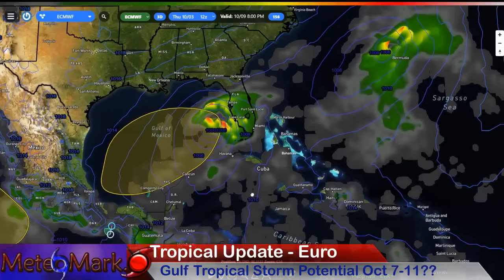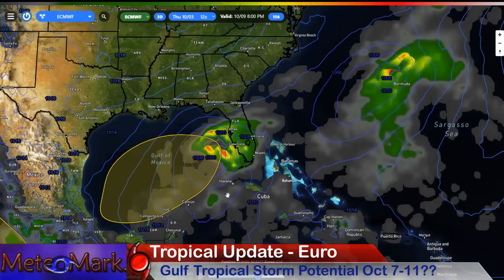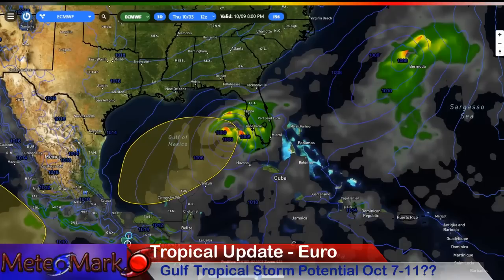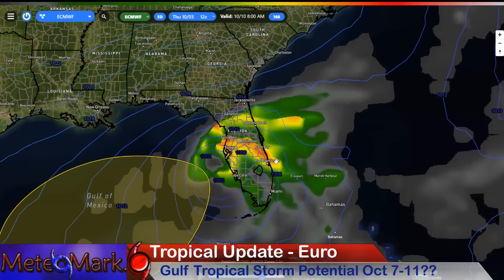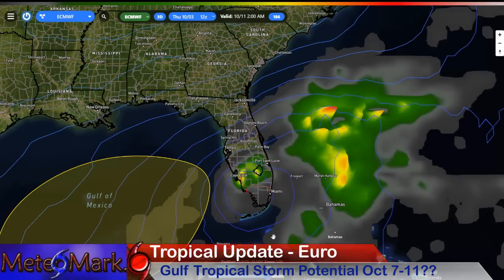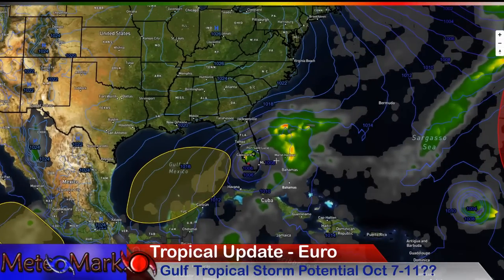So yeah, if you have vacation down there, plan on a lot of rain, especially on the southern side of this very broad area of low pressure. As it tries to develop into a tropical storm, you can see what's going on here. It's slowing down. This is October 10th, coming in just south of Tampa. But look at this. This is the 11th. It literally has barely moved, and it's getting hung up over South Florida.